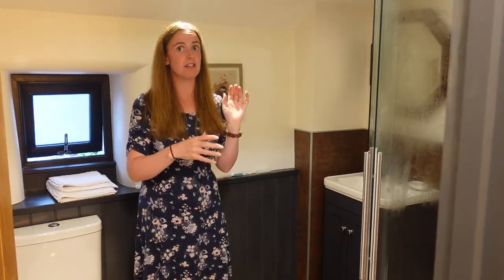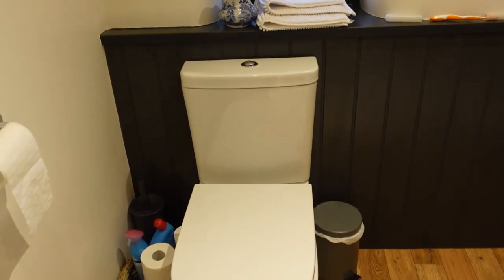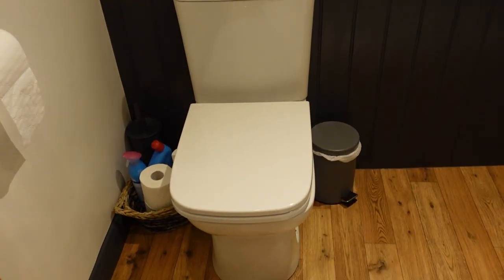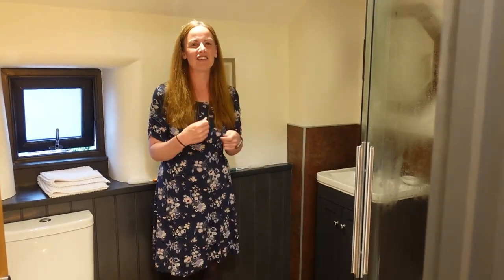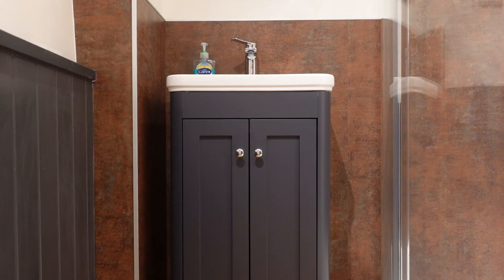Our Airbnb hosts provided us with shower gel, although interestingly not shampoo or conditioner, but we did know that when we were purchasing it. Toilet, you need it, it does what you need it to do. Really nice sink, which again has the same shade of grey as the door surrounds, and when they've upcycled that furniture, it's the same shade of it.